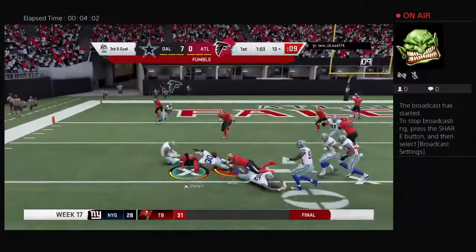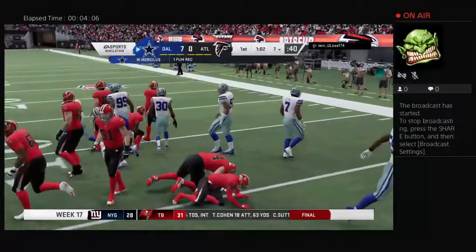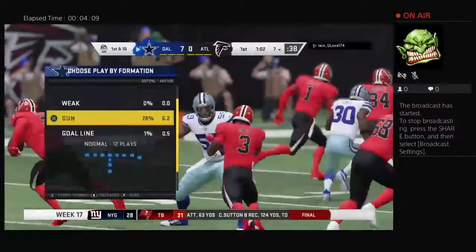He can run, and it's a fumble. It's picked up by the Cowboys, and a big turnover there as his guys will get the football back.